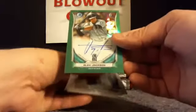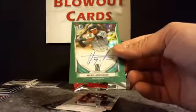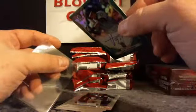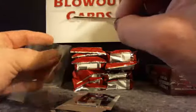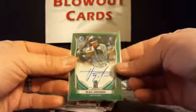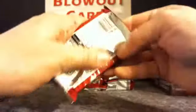Mr. Jackson is destroying the break. Only second to Geddes now. Green refractor auto of Alex Jackson. That's number 5 in 5 cases, 45 of 99. Wow. I think I even tried to get Fanatic. Told Fanatic he should go after that spot. Pfft, he never listens to me. I guess he has a little bit of reason to be happy with his break.